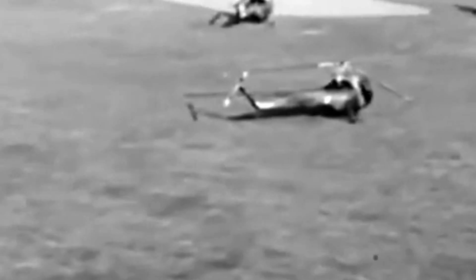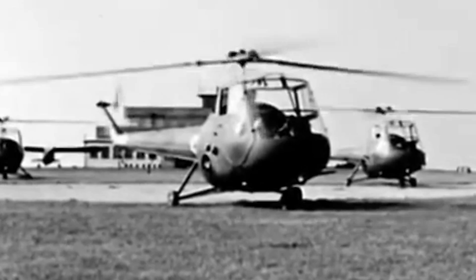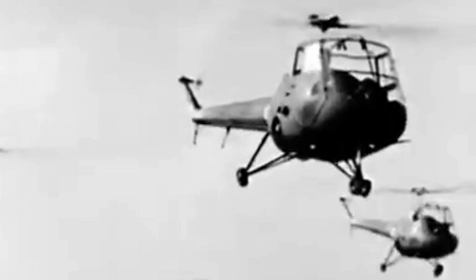In 1947, the Cierva Autogyro Company began a new project called the W-14 Skeeter, originally envisioned as a compact and versatile 2-seater helicopter. Promising as it was, it portended potential applications ranging from civilian use to military aerial observation.